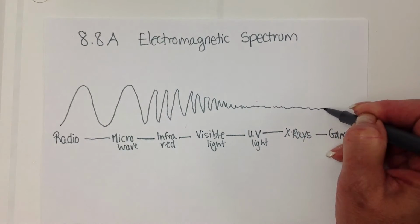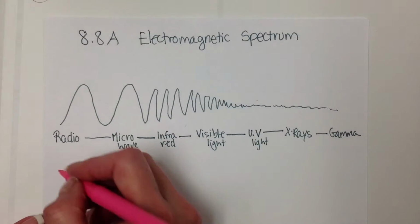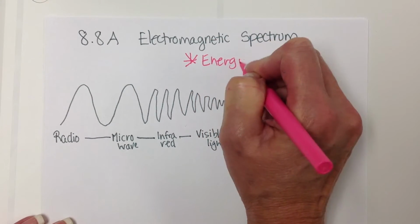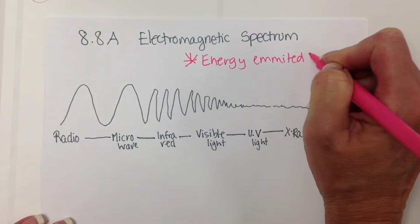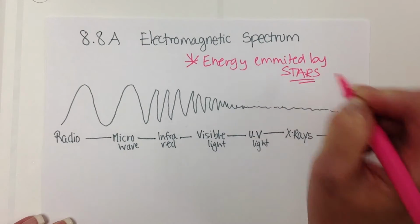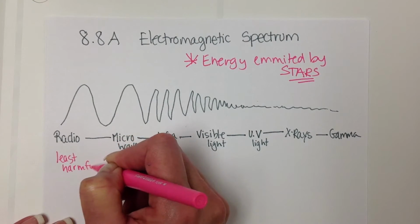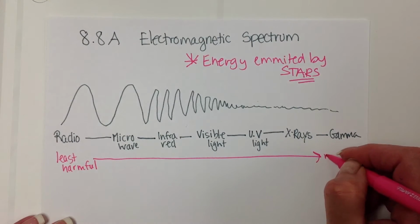Of course, these are really, really tiny. So remember, this is energy that is emitted by stars, all stars, even our sun. Okay, and here's the least harmful to us and all animals, and here's the most harmful.